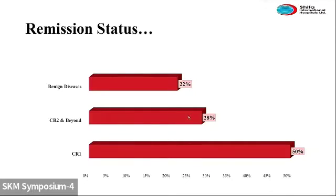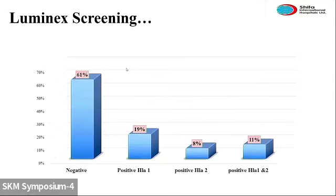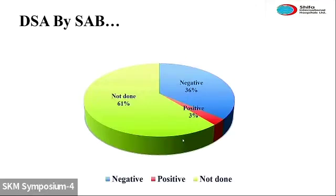At the time of transplant, most of our patients had ECOG of 0 or 1, and the rest had ECOG of 2 or 3. HLA antibody screening was done, which was found to be negative in around 60% of our patients, while it was positive in 40% of our patients. Donor-specific antibody testing was not done in 60% of our patients due to financial or other issues, and it was detected in only 3% of our patients.